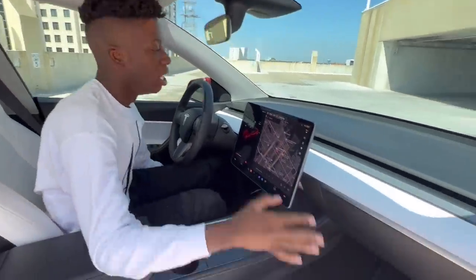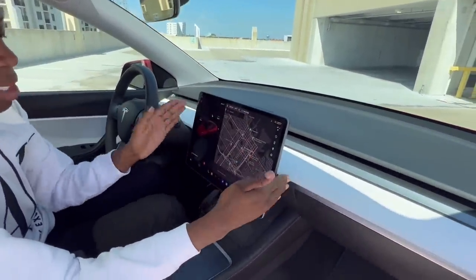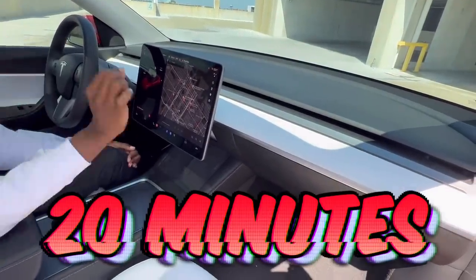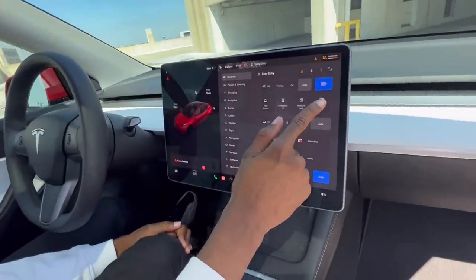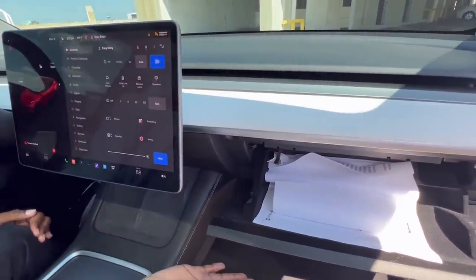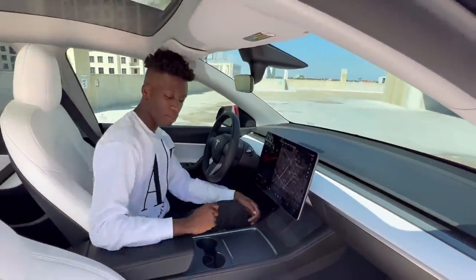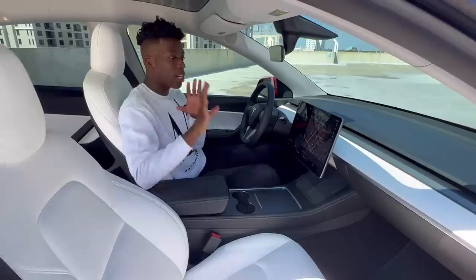So, look, there's no dashboard at all. This is just controlled by this big tablet. But to open the glove box, it took me 20 minutes to figure out how. You go right here, and there's a button where it says glove box, and the glove box will open when you click it. Boom. The glove box opens. Y'all can't tell me this ain't the best. So yeah, that's the front.